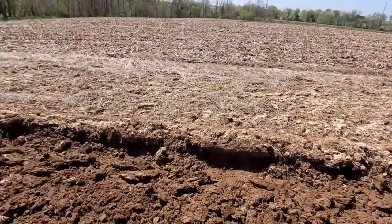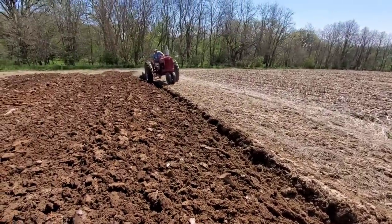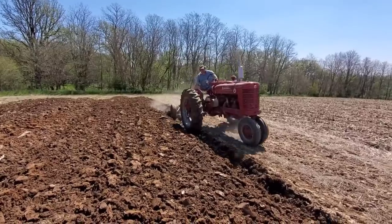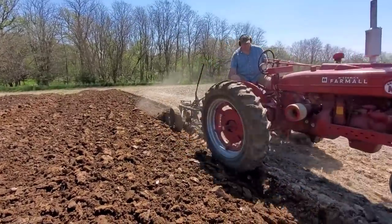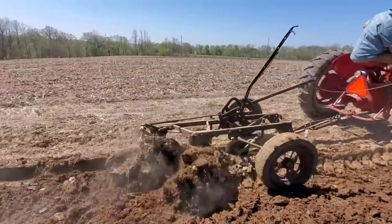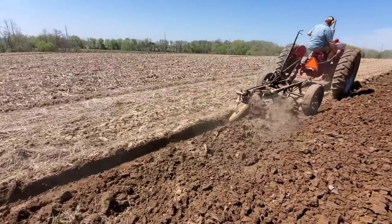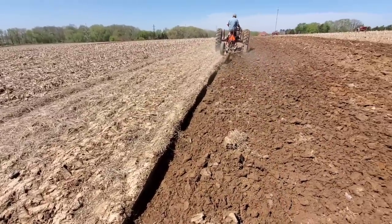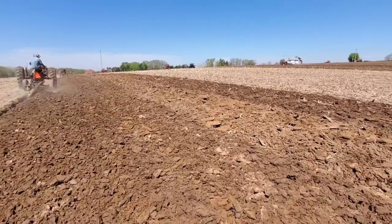That is nice. Could maybe get the furrow a little cleaner, but I don't think anybody's complaining. That is laying a beautiful furrow right there. Look at that. All right.